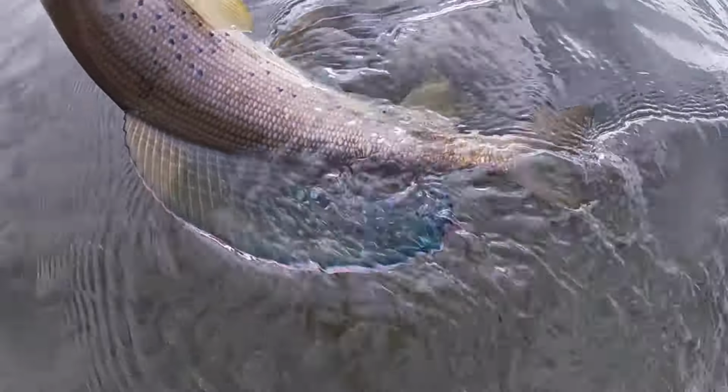Fishing. There you go, guys. This is what an Arctic grayling looks like. Look at those colors. Pink popping there. Look at all those beautiful fluorescent colors.